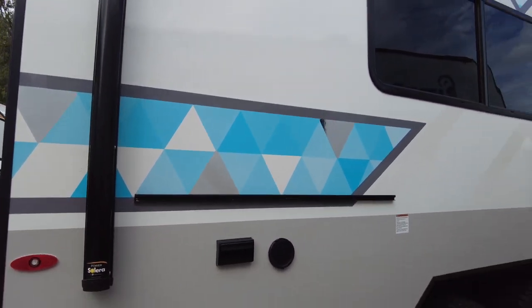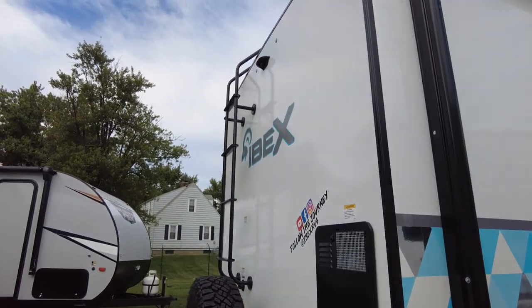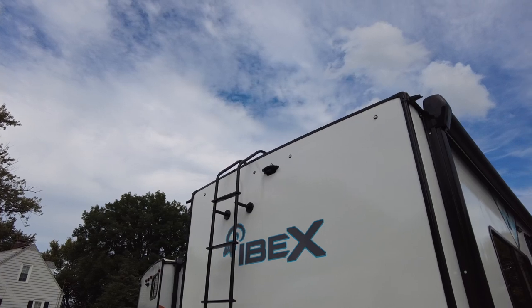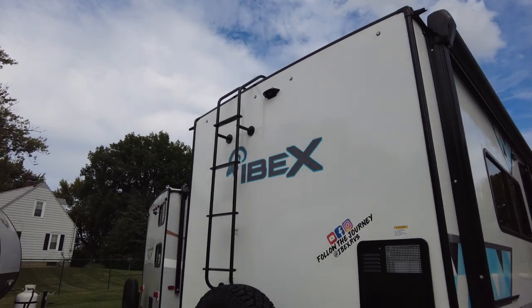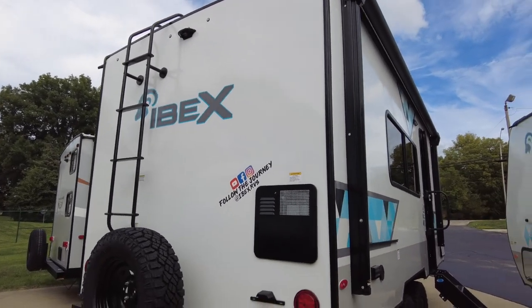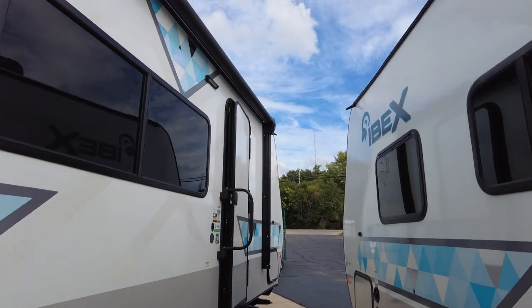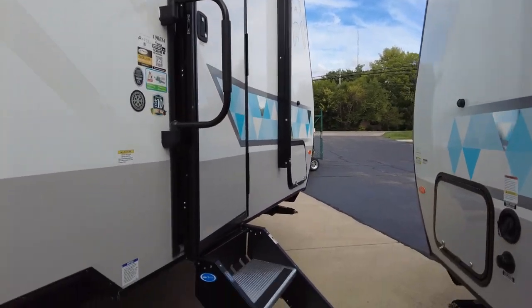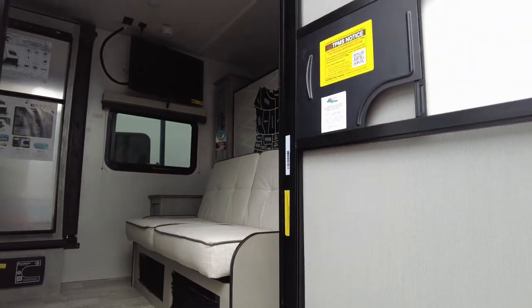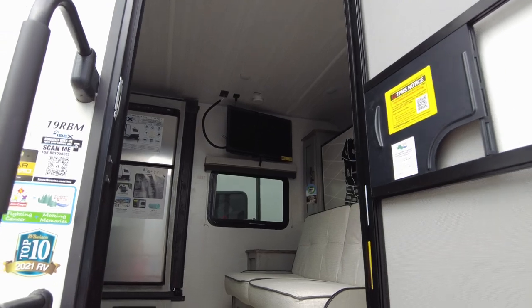It has an outside spray port, has a quick connect. It actually comes with a ladder. And then it has a backup camera wired for that. I'll walk through it a little bit. I'm going to go inside. This particular floor plan comes with a solar panel on top, so it already has that.